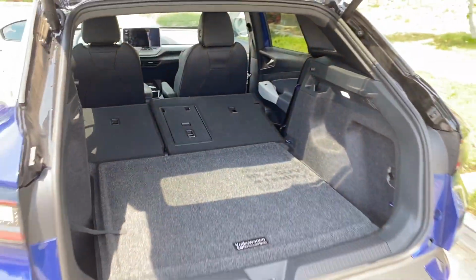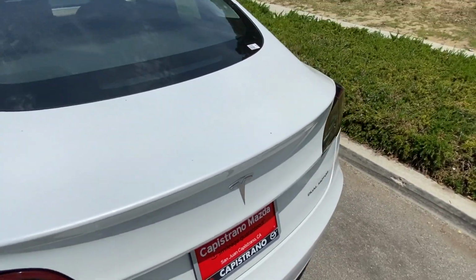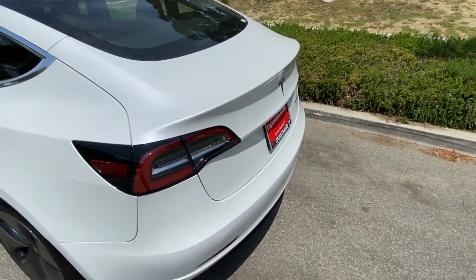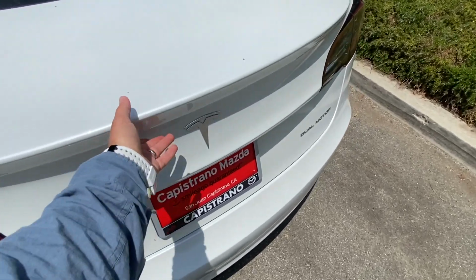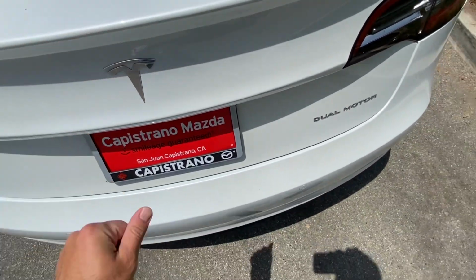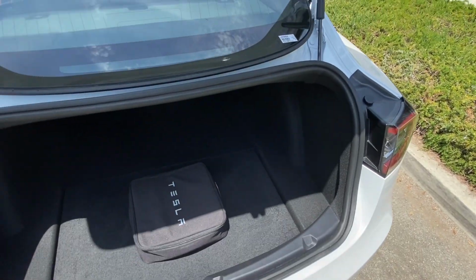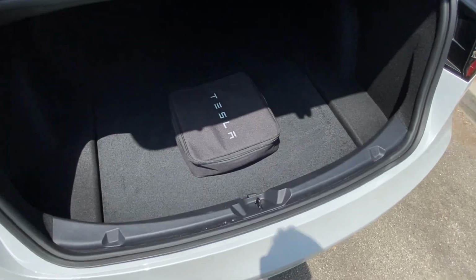Okay, so let's check the trunk space of the Tesla Model 3. Alright, so coming to the back of the Tesla Model 3, like I said, I definitely like the way they make this kind of a coupe, hatchbacky, whatever you want to call it, and I like how it slopes down. It looks really sporty with this little extension. And the trunk is actually not that big, but again, we're looking at the compact sedan, not the compact SUV, so it's not that wide.